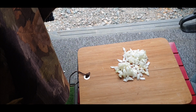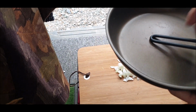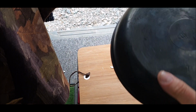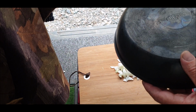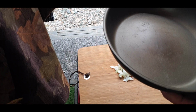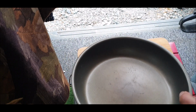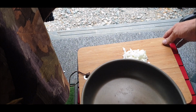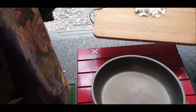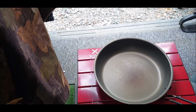Right, so we need a frying pan. I don't know if I've ever done one on this one. It's a folding fire pan by GSI Outdoors. Non-stick magic pan. Not too keen on Teflon, but you've got to have something that works like that. Let me just move this out of the way.